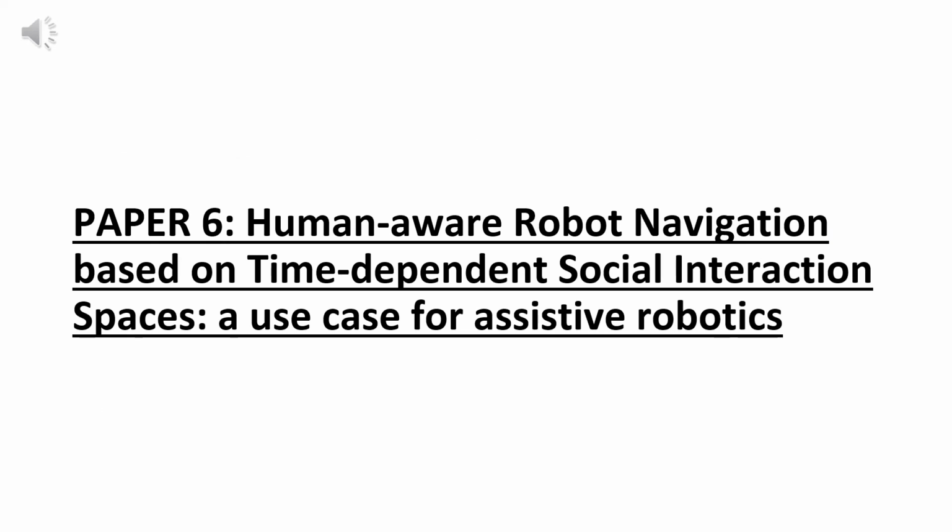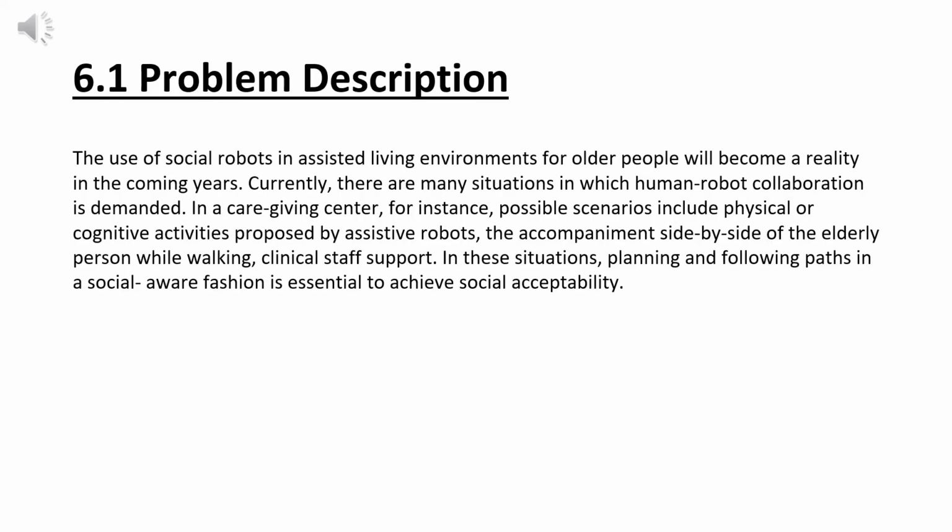Paper 6: Human-Aware Robot Navigation Based on Time-Dependent Social Interaction Spaces, a use case for assistive robots. Problem description: the use of social robots in assisted living environments for older people will become a reality in the coming years. Currently, there are many situations in which human-robot collaboration is demanded.